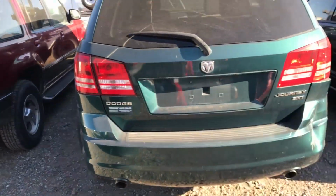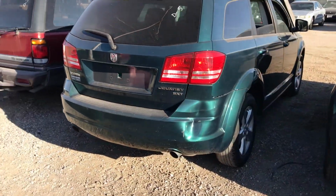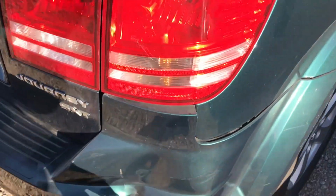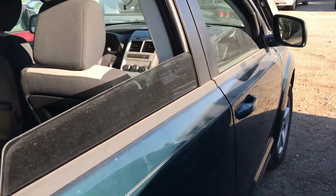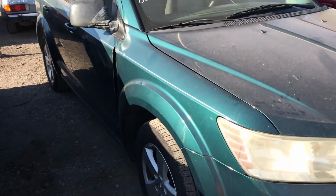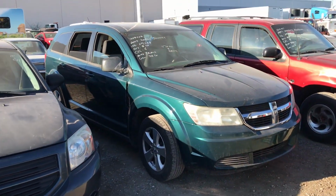Because I mean, it seems pretty legit. You got a little whammage right here in the rear. Nothing that can't be pulled out though. Looks pretty decent. I think this is a pretty decent car. What do you guys think? I think it's a pretty good looking car.